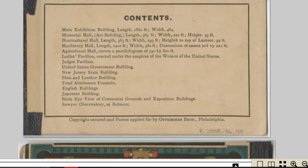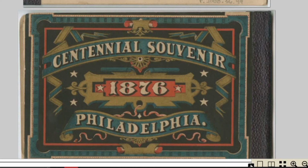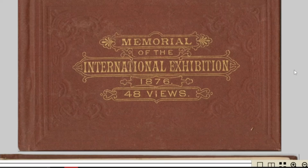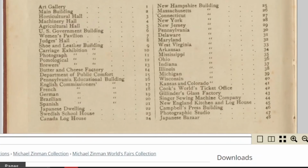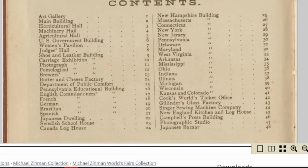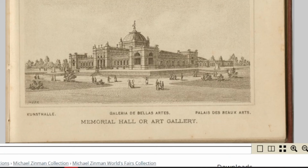That's some good stuff. That's the end of that book. I think I've got one more book to get through, and then that'll be the end. So, get on. This is called The Memorial of the International Exhibition 1876, with 48 views. Only 48. So I'm going to guess that it's probably going to be the same stuff that we've seen already. But we'll have a look.